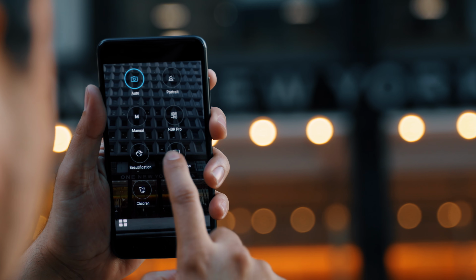So this next mode is called Super Resolution. Now, what it does is it actually takes 4 pictures at 12 megapixels each, and then it combines them together, it stitches them to create a 48 megapixel high-res image, which actually looks really good.